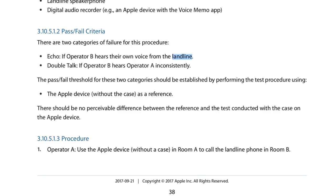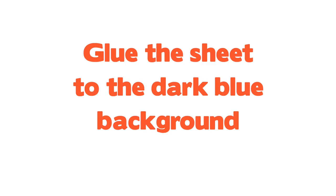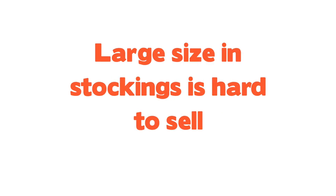Now the sucker on the landline has to listen to the iPhone user say phrases like, "Glue the sheet to the dark blue background. The hogs were fed chopped corn and garbage. Large size in stockings is hard to sell." And those are actually test phrases from some sort of electrical engineering standard, I believe, when it comes to audible devices. I didn't know about that, so cool.